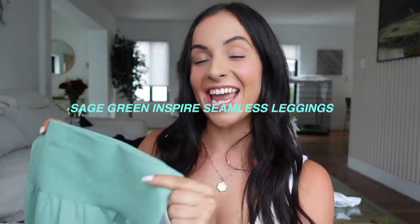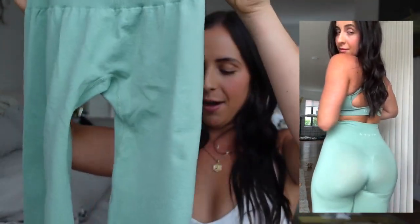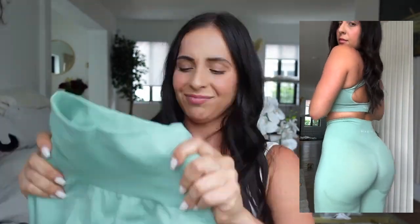Okay, next, these are sage green inspired seamless leggings, and the color I freaking love. It's a mint color and I am obsessed. This is kind of like the pink one, so I have no complaints. It's super lightweight. I feel like I can be in this all day. I thought I ordered a small, but I ordered an extra small and it still fit me, so interesting. But yeah, I would order a small and the price is $48.